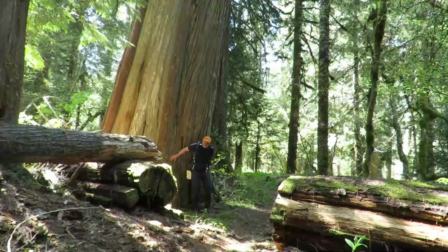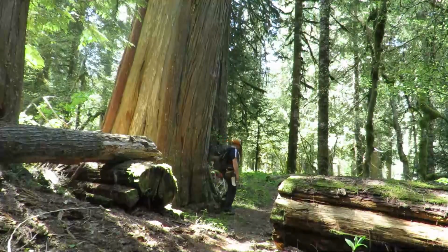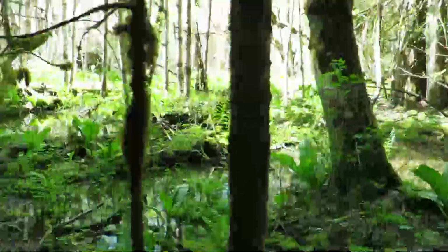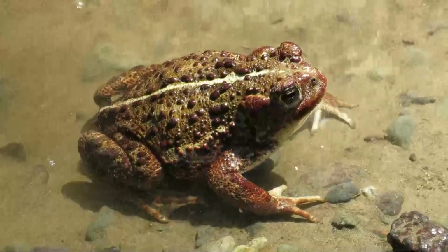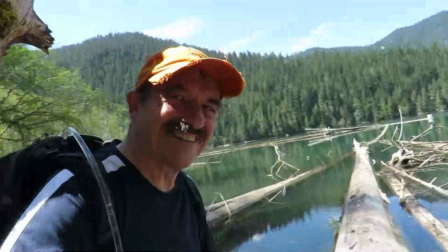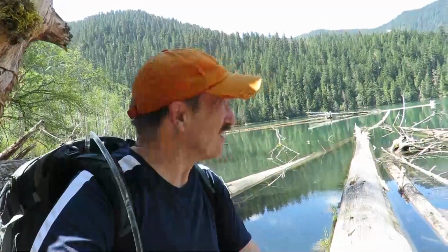Wow. We're approaching the other end of the lake now, and there's a cool flat marsh area full of skunk cabbage. Here's the other end of the lake. The trail doesn't actually go all the way around, it just stays on this side. If I checked the map, I would have known that. But what a beautiful, beautiful alpine lake this is.